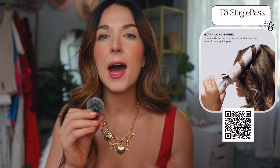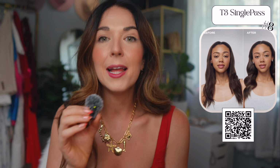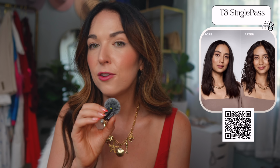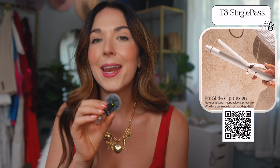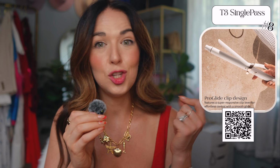Another hairstyling tool that I love is the T3 Single Pass curling iron. T3 makes amazing hair tools. I've reviewed plenty of them on this channel. I have the Single Pass, and it is so easy to use. It's seamless. It has 9 different heat styling settings for any type of hair. And this is really the one that I reach for when I just need to do my hair quickly because it just makes it so easy and seamless.